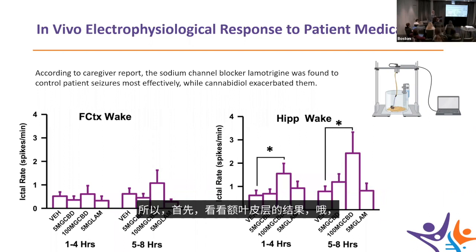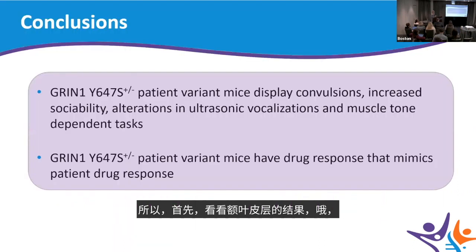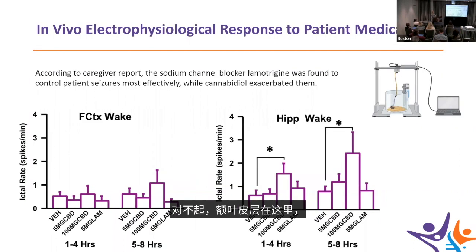So first, looking at the results of the frontal cortex here. We have ictal rate on the y-axis versus the drug that we tried, and then the post-administration time point. The most interesting finding from this graph is that lamotrigine at that 5 milligram per kilogram dose did seem to be potentially trending towards a reduction relative to the vehicle, which is our control.